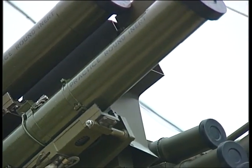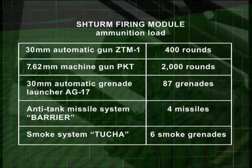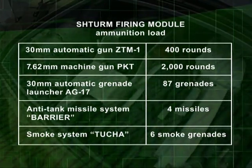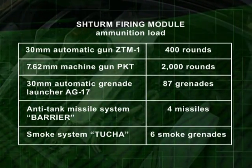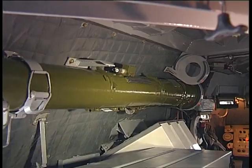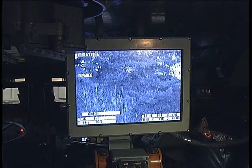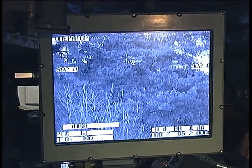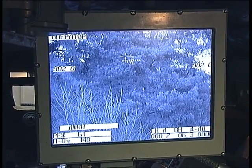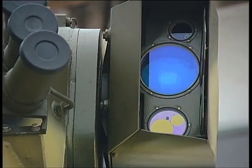The ammunition load of the Sturm combat module includes 400 rounds for the 30mm automatic gun, 2,000 rounds for the machine gun, 87 grenades for the automatic launcher, 4 guided missiles, and 6 smoke grenades. The optical television sight with a laser rangefinder ensures high firing efficiency with aimed shooting at ranges not less than 5,000 meters in the daytime and not less than 800 meters at night.